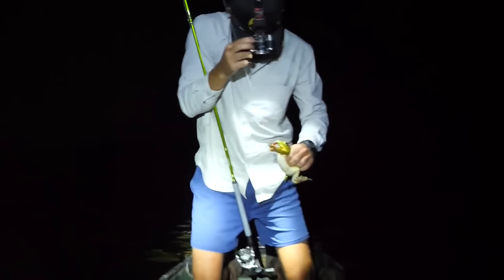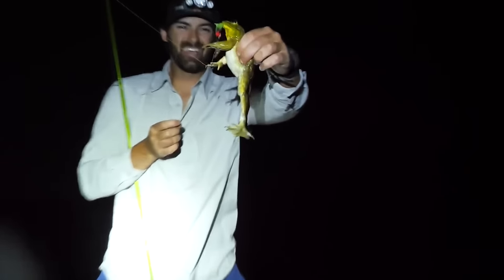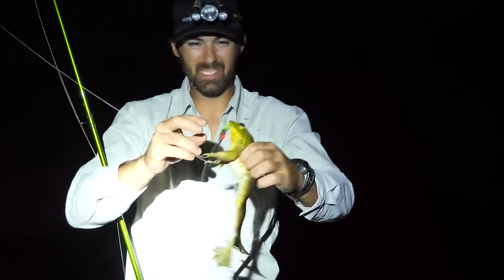Oh my goodness. We had to get up on this rail. Look at that. Yes. I didn't think he was going to do it. I did not think that frog was going to do it. I had to put it right on his face to get him to commit to it.